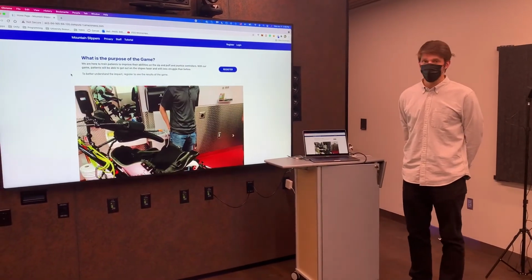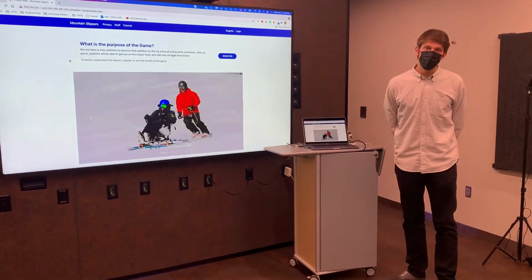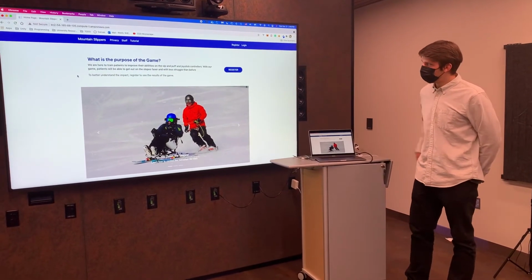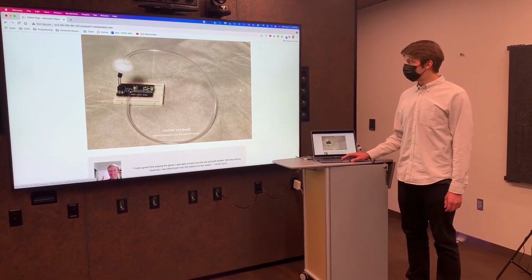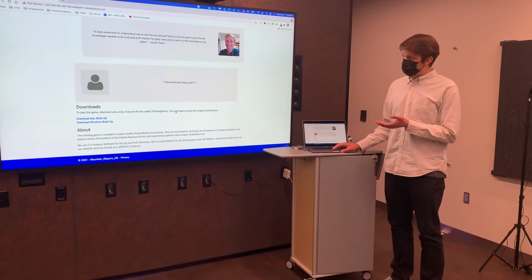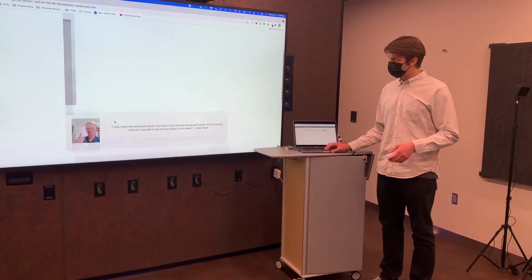Okay, so as you're playing the training game, all of the data is collected and stored in a database, and then it's displayed here on our web portal. So here you can see some stuff about the game. What is the purpose? We've got some pictures in a carousel, as well as some user testimonials and a download section, so you can actually download it onto your computer and play.